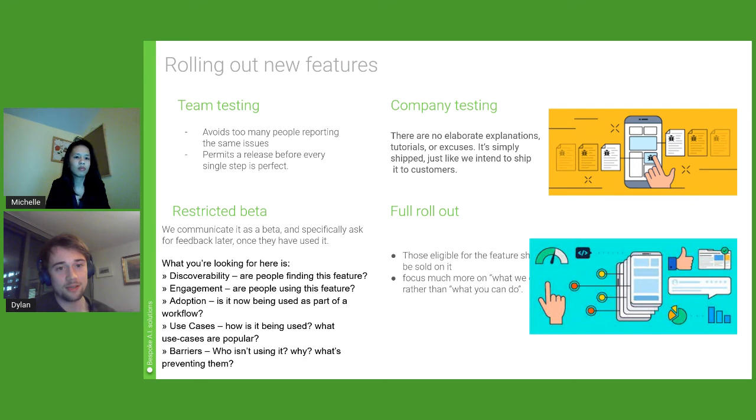The next one we suggest is company testing. So within the company, it's a bigger sample, and you can maybe do a mock ship. Don't tell anyone you're doing it. Don't do any tutorials. Just ship it as if it were normal and see what happens. People might be a little less willing to shout at you, because they're in your same company, but you might still get the feedback, which is always nice.